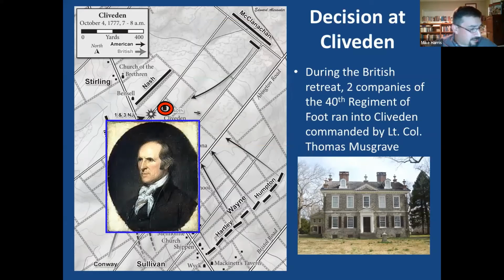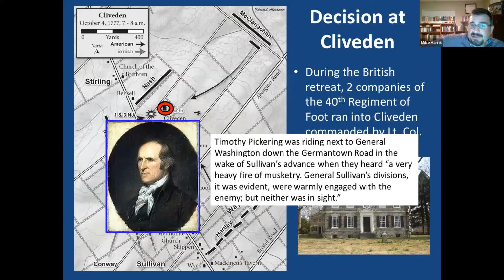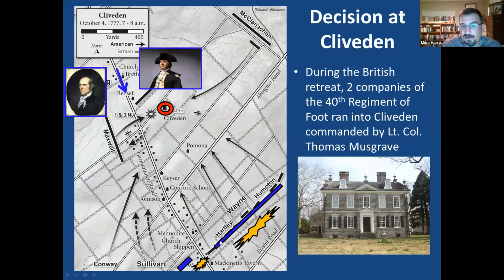And the Americans don't know they're in there. This is Timothy Pickering. He's Washington's adjutant general. And he says, I was riding next to Washington down the Germantown Road, coming down the road, when they heard the soldiers in front, all these guys up here, a very heavy fire of musketry. And Washington says to him that Sullivan's divisions, it was evident, were warmly engaged with the enemy, but neither was in sight. So they hear all this shooting going on down here, but they can't see it in the fog.